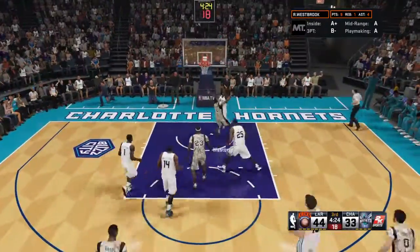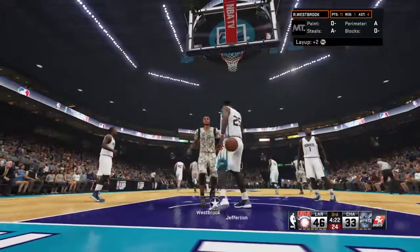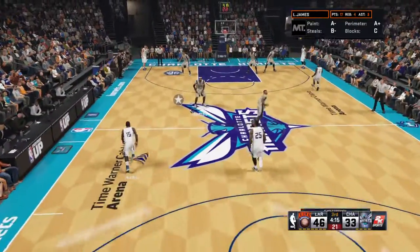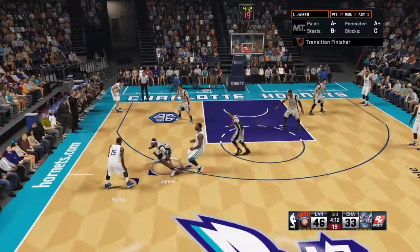Here's Westbrook. Soft touch off the glass. He's got 11. Boy, the floor really opened up for him there. It sure did. A good job getting it started before the defense can get itself set.